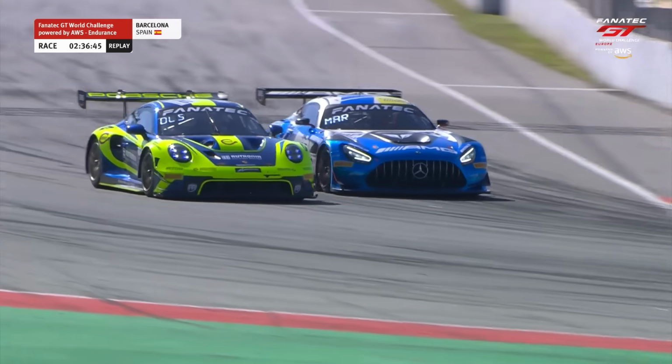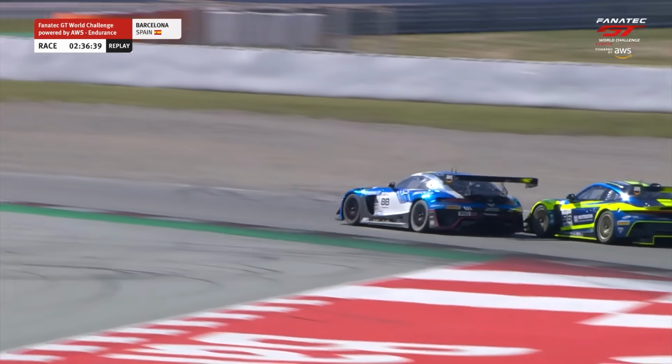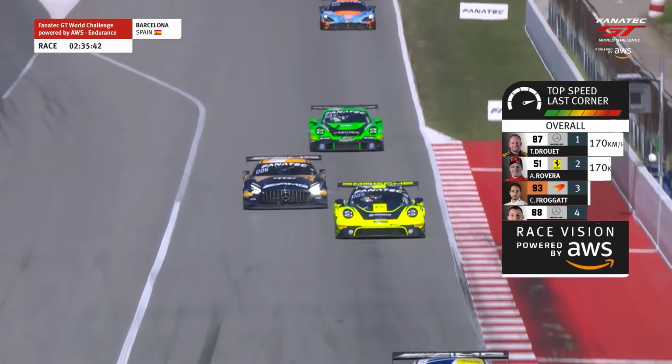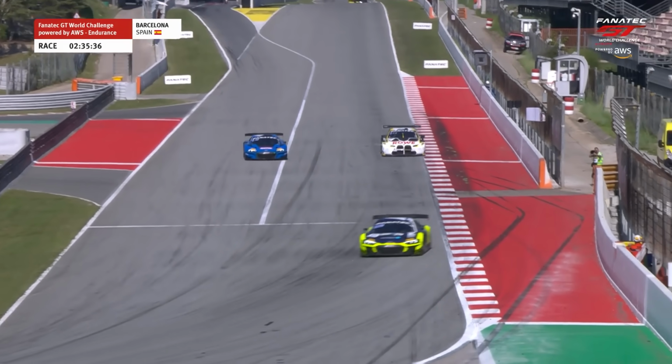Yeah, I mean, it was a very late move. Dennis Olsen allowed room to work. He didn't shut the door and have the resultant contact and possibly both cars leaving the racetrack. So a big move by Marcello. He saw the opportunity, and it was the cooperation from Dennis Olsen, in my view, that made that overtake possible.